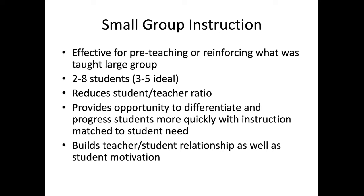Some of our classes really are like a small group, and then we could even take them in half or work with students one at a time. By doing this, we reduce the student-teacher ratio. We don't have students who just sort of fly under the radar. They wait for somebody else to answer. We can really get a better idea of what each student knows and can do, and what confusions may exist for each student. It provides an opportunity to differentiate and progress students more quickly because the instruction is going to be matched right to the needs of that specific student.